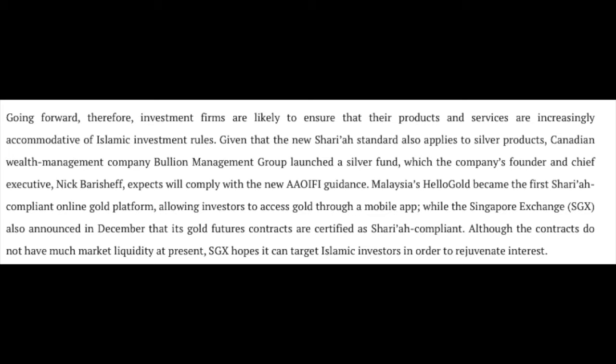Going forward, therefore, investment firms are likely to ensure that their products and services are increasingly accommodative of Islamic investment rules. Given that the new Sharia standard also applies to silver products, Canadian wealth management company Bullion Management Group launched a silver fund, which the company's founder and chief executive, Nick Barishev, expects will comply with the new AAOIFI guidance.